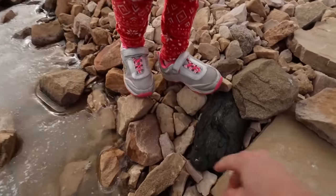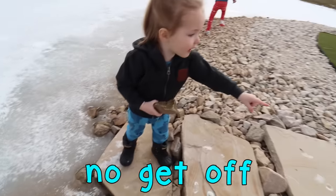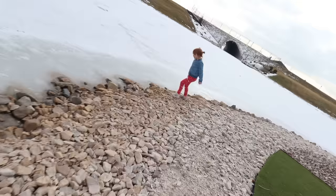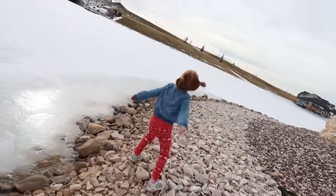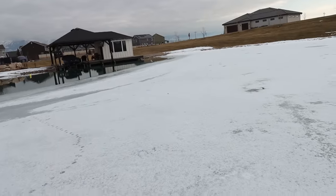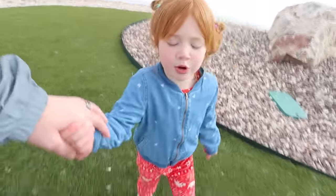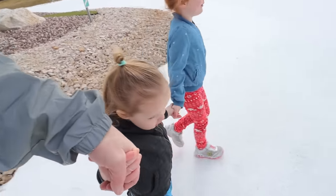Yay! Should we try and skip rocks? Okay, you throw it. Okay, I'll get up here. Good job. Let's see your best skip. Woo! That was a way good throw. Holy cow. Let's go all the way towards the birds. Those could probably be bird tracks. Oh, it probably is. You know what? You're really smart. I bet those were bird tracks, not dinosaurs. Good job. Hey, you're holding my thumb.